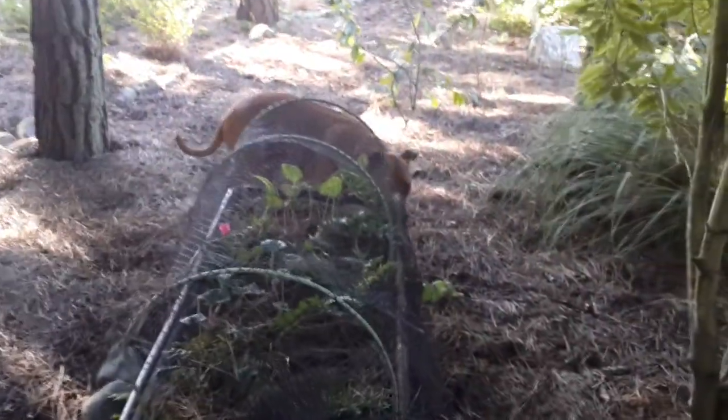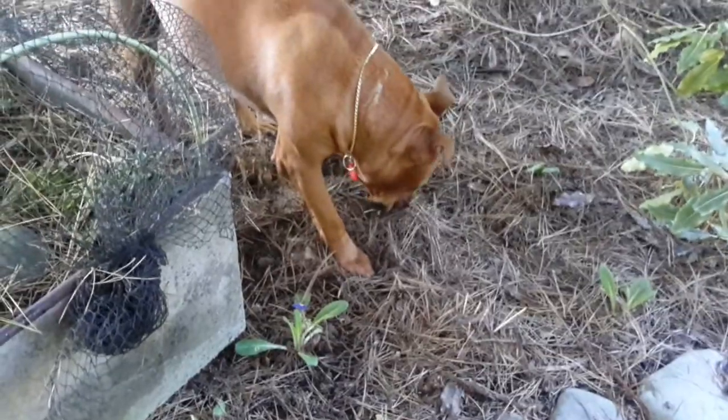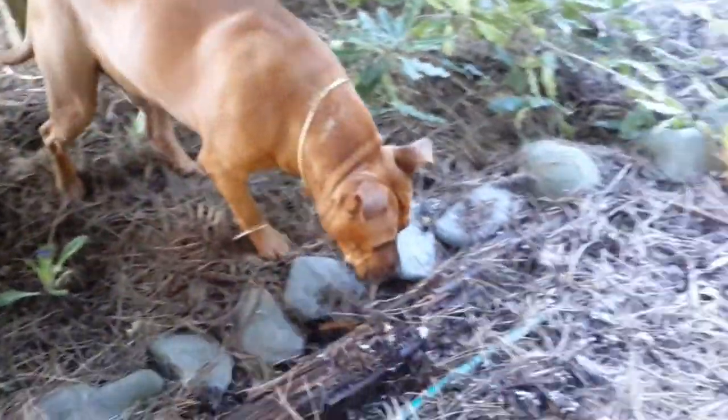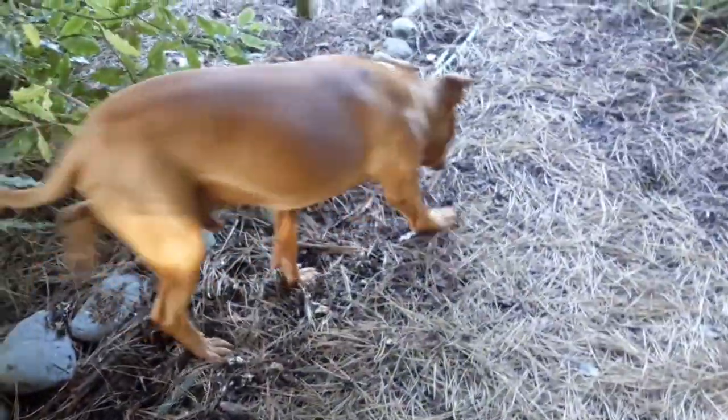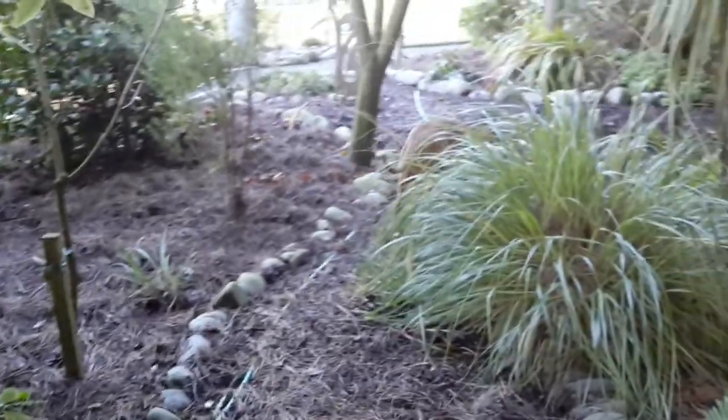I'll end this with Mr. Bud. Budsy, off the garden, honey. You walk right on all my plants, look. Donk, donk, donk. The girls have learnt to keep off the garden, keep on the paths, but Bud's got to learn that. There he goes. Bye, Bud.